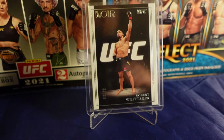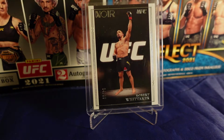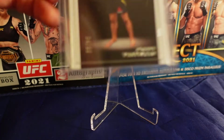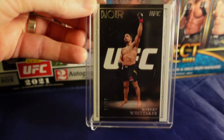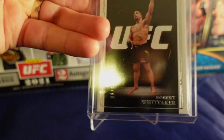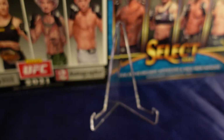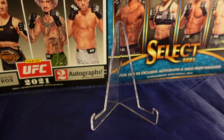I am not super pleased with how the cards arrived. Apologies for me reflecting in the background here, but some of the cards weren't in top loaders. One of them wasn't even in a sleeve. A lot of the top loaders were the wrong size, so a lot of these cards just flew out of the top loader. This Robert Whittaker card in particular is way off center and damaged. It's got sort of cracking on the top of the card. Actually, I'll just take it out because it's for the collection.